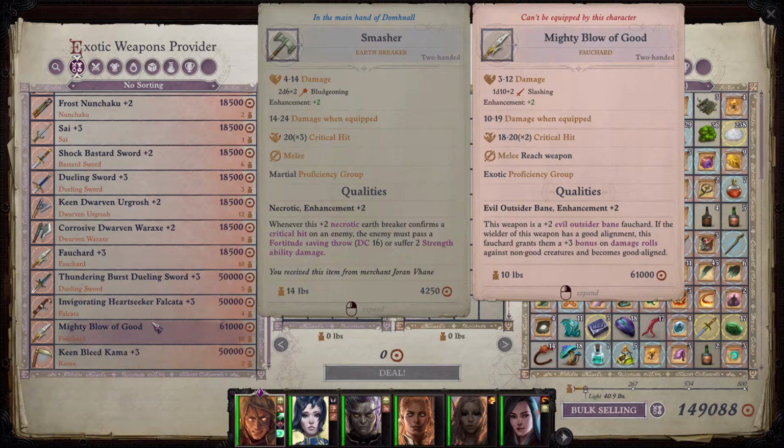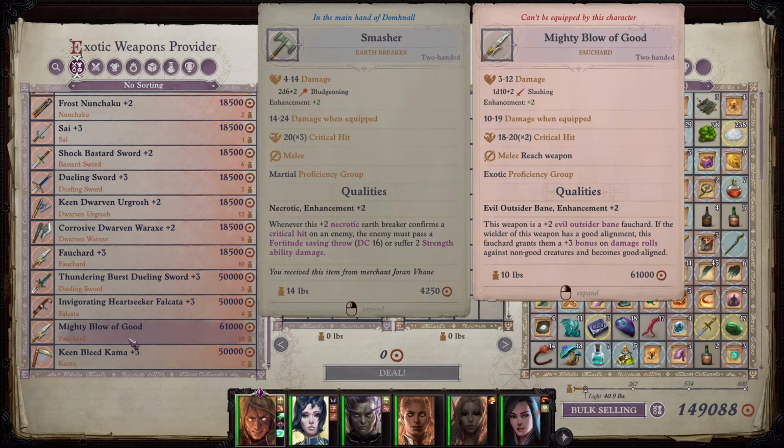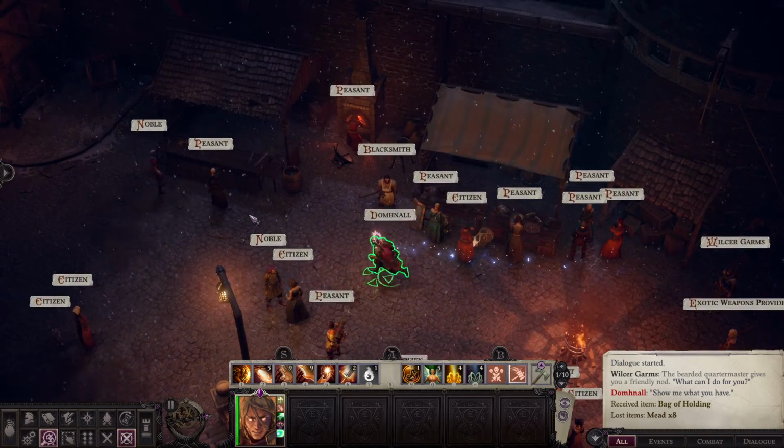Mighty Blow of Good. This weapon is a +2 Evil Outsider Bane Voucherd. If the wielder of this weapon has a good alignment, this Voucherd grants him a +3 bonus on damage rolls against non-good creatures and becomes good aligned. That's pretty good. It's a shame that Woljif, who's going to be using Vouchereds, is not good aligned.